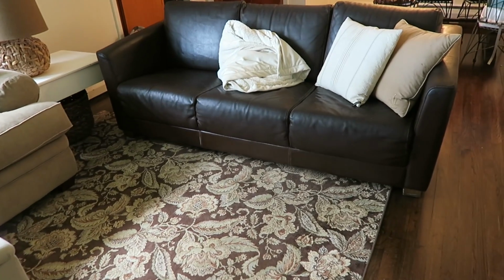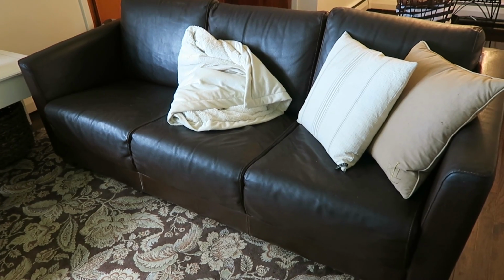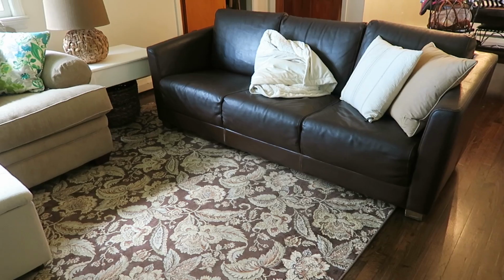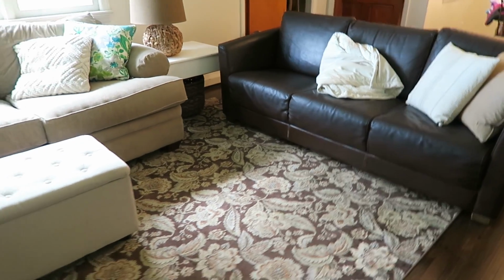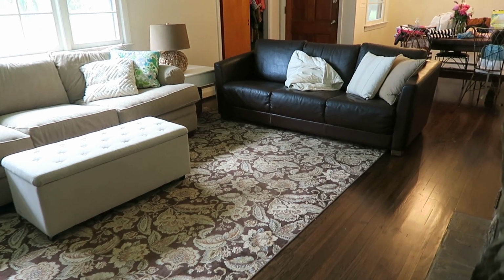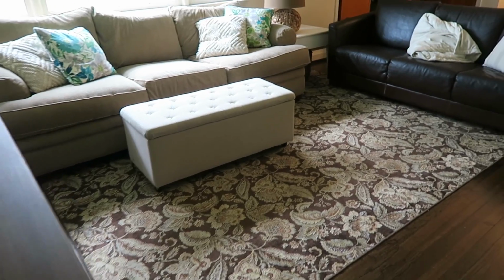So this one is going to go. I actually posted it on that Nextdoor website, and someone was interested, so I don't know if they're gonna come this weekend or something, but that would be nice to get that out. We tried to make it work having both of them in here, but it just is too tight. It's totally blocking the door, and we don't need that much seating.